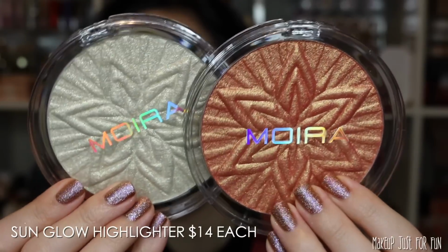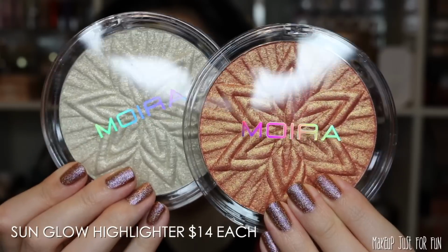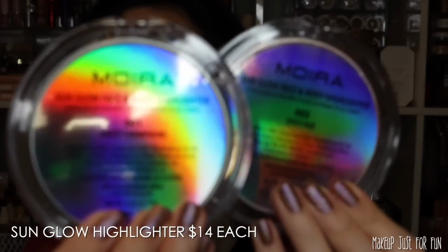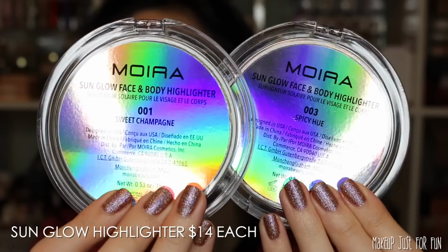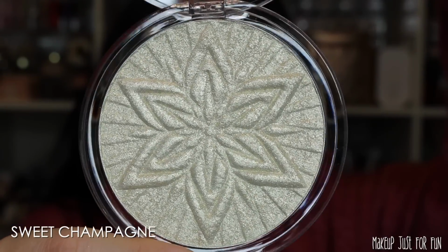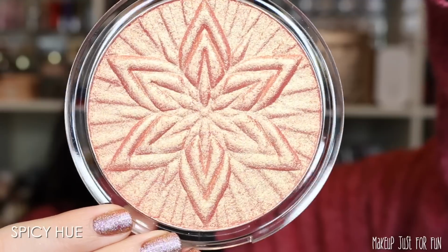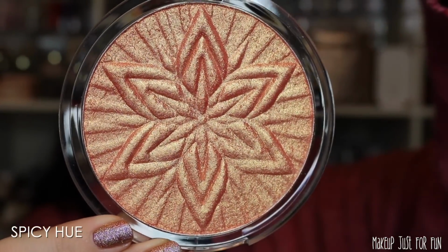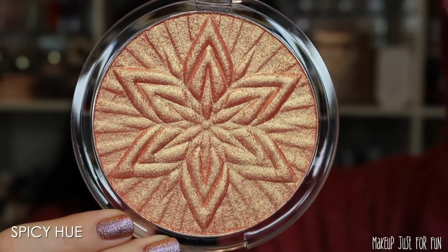These are the Sun Glow highlighters close up. They're priced at $14 US a piece, and these also have plastic packaging with stickers on the back. These have really fun holographic stickers, and these 2 highlighters that I picked up have such gorgeous printed designs on the inside. They have really shimmery finishes. This is not an overspray. This is a shimmery powder through and through.